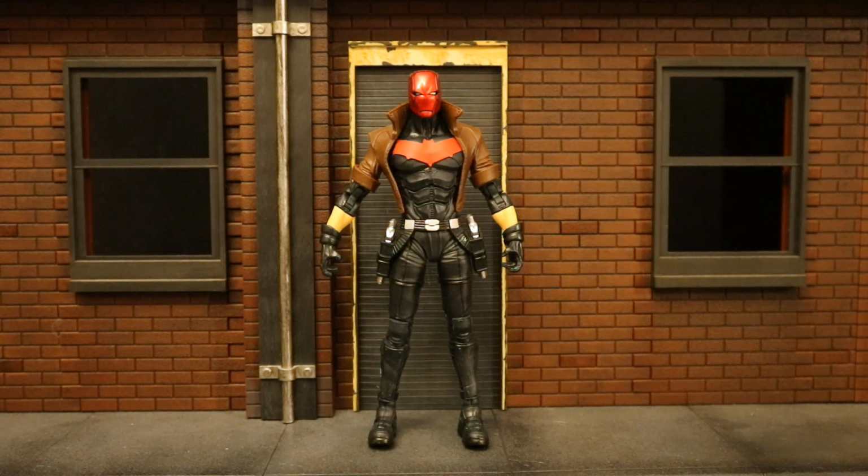I really like this figure. They did an excellent job with him. His helmet is painted with a glossy paint. It looks metallic. His leather jacket looks great. This guy has double jointed elbows, double jointed knees, 2 pistols that are removable from the holsters.